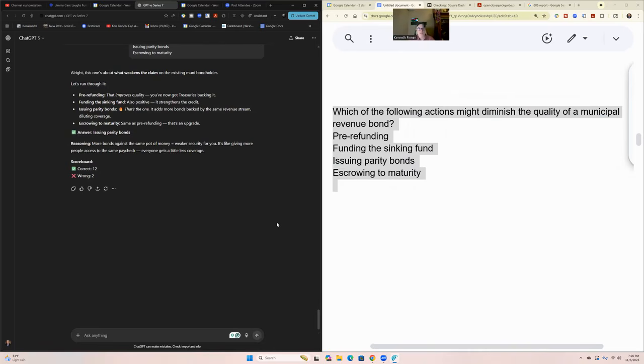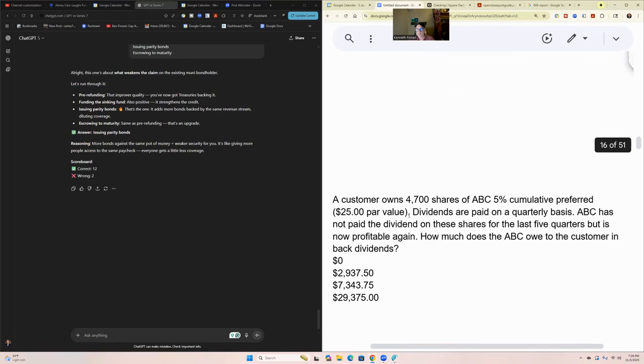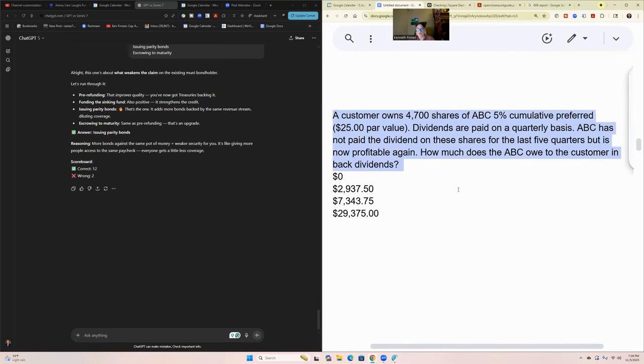More bonds against the same pot of money, weaker security for you. It's like giving more people access to the same paycheck. Everyone gets a little less coverage. So parity bonds are bad for the original bondholder because there are more people having access to that revenue stream they're betting on. I love it.